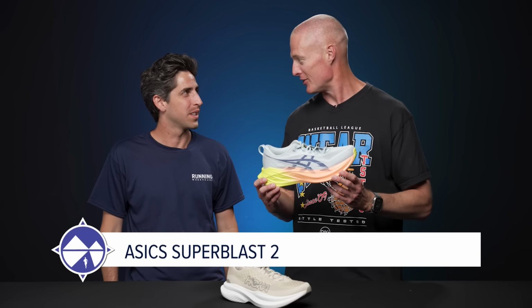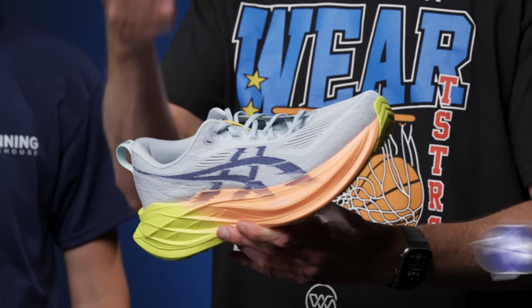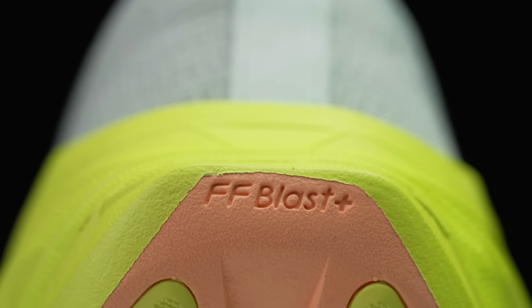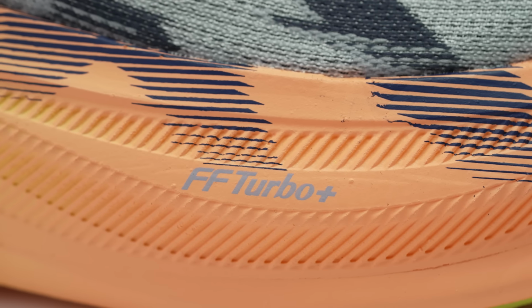the Super Blast 2. I've just started testing this. The review will be out by the time you guys watch this video, but this shoe is the real deal. It is the Super Blast, but leveled up in almost every aspect. And so it may take the crown from the Mach 6.